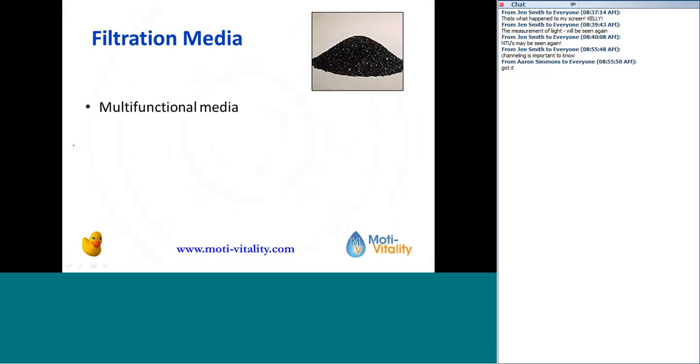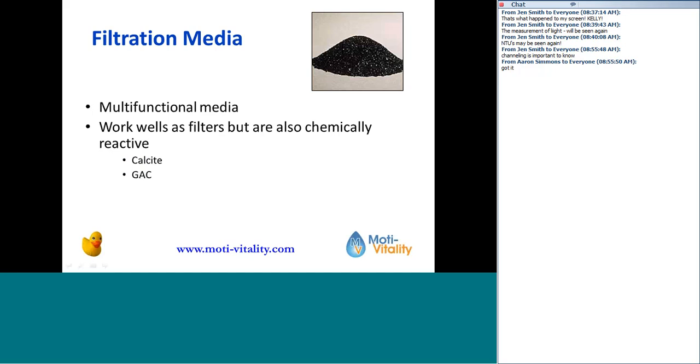Then you have the multifunctional media. Multifunctional media works as a filter, but it's also chemically reactive, so it actually makes a chemical change to the water. An example of that would be calcite, like we just talked about with Aaron. We are going to talk more about calcite in the future, particularly when we talk about pH. It works well as a filter, but it also is sacrificial. It also changes the water or the solution chemically as it's filtering. Granular activated carbon, to some extent, is also a chemical or multifunctional media. It does work as a filter, but it also changes the stuff in the water chemically at times.